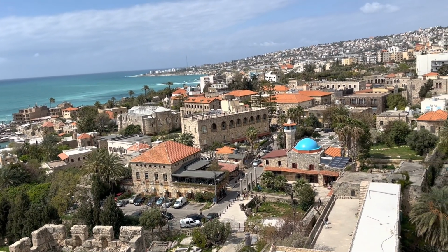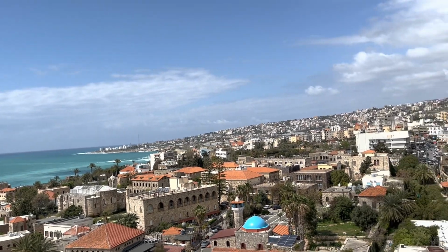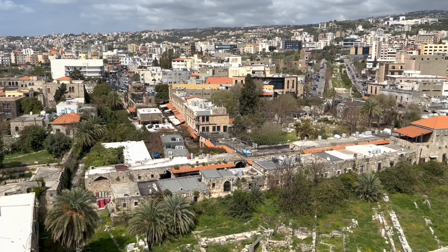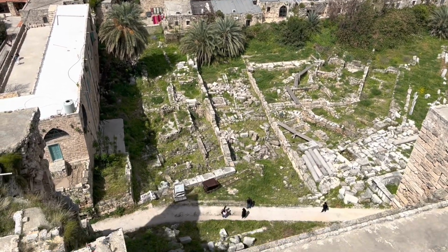That freshly painted mosque was actually built all the way back in the 1700s, which compared to everything else you're looking at is relatively young, but still pretty cool. Right below us, that's the Roman Nymphaeum. So that would be like where the waterworks were.